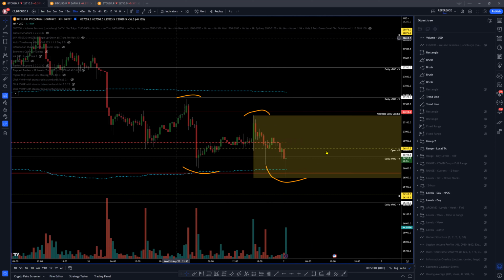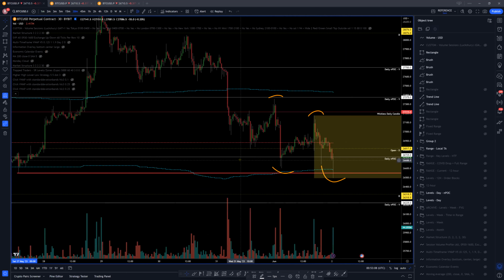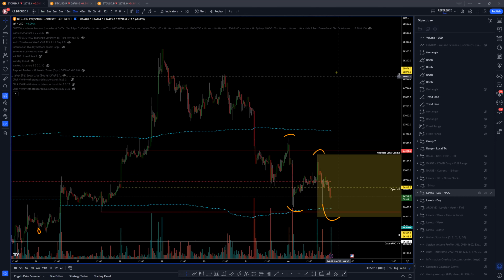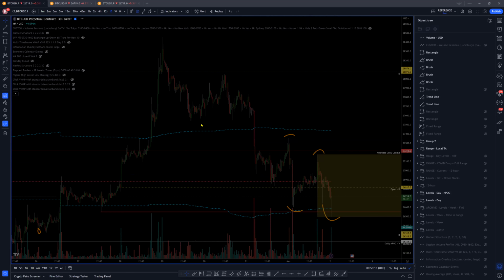But we took out that low, and I'm also going to right away clean up some of these naked points of control that we were talking about earlier that I was leaving on for demonstration purposes.